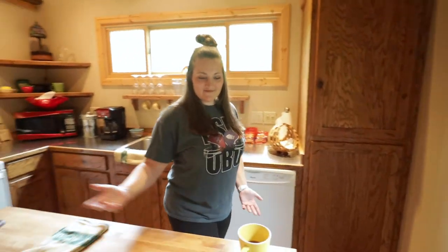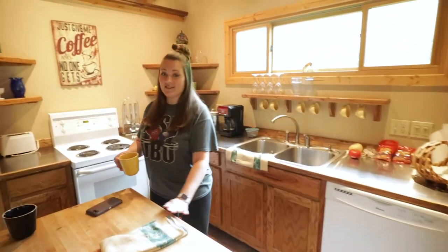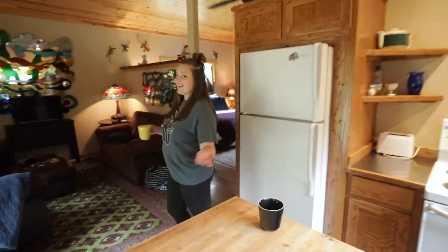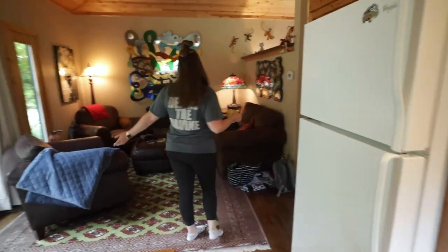This was perfect. We got here pretty late, like we said, and so they just left the door unlocked and left all the lights on, and it was perfect to walk into this. So, welcome to our kitchen, which I really love the size of this island, by the way. It's nice. Okay, next to the kitchen, we have the living room.